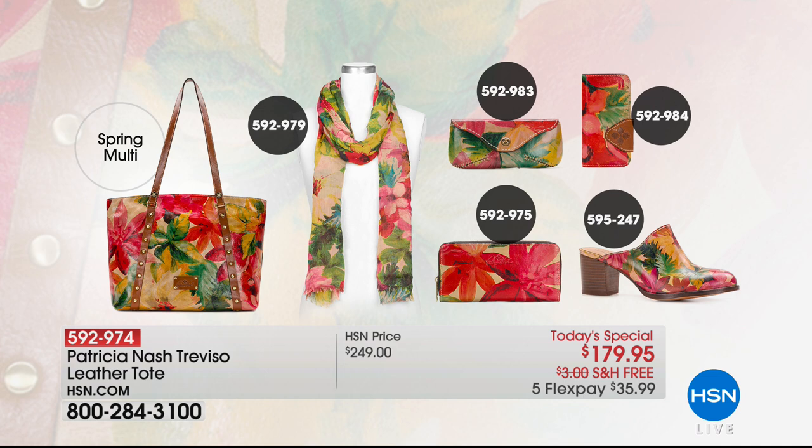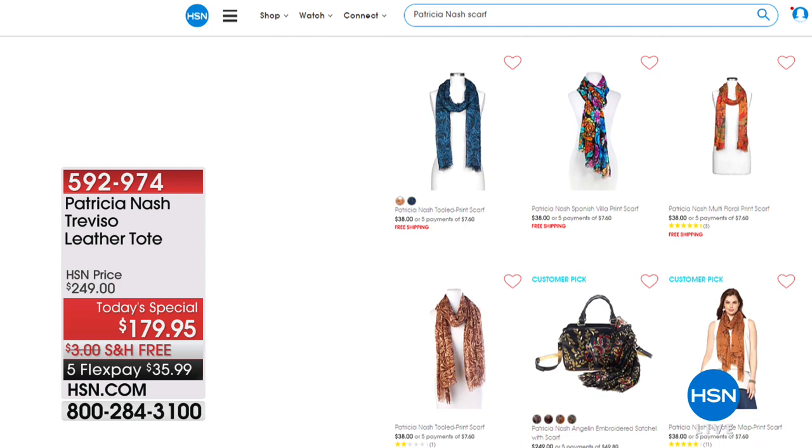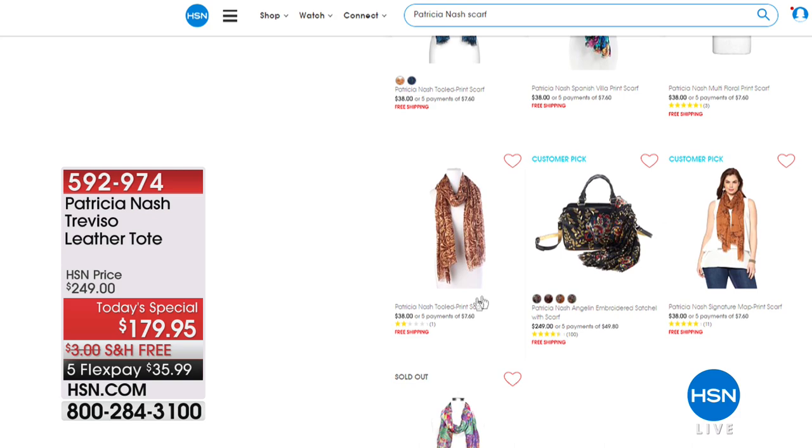Patricia always creates scarves to match back to all her designs. So if you go to hsn.com and just scroll down, you can do Patricia Nash scarves, and everything will come up, and they all go back to the designs that she brings us. So you can definitely get that matching look, or if you just love that design, you can get the scarf version of it. But do not miss out.